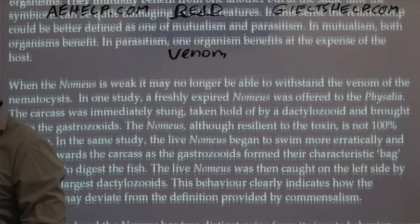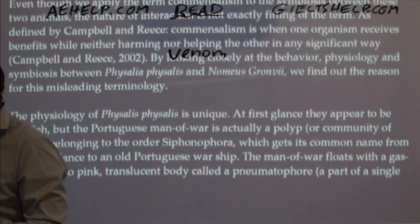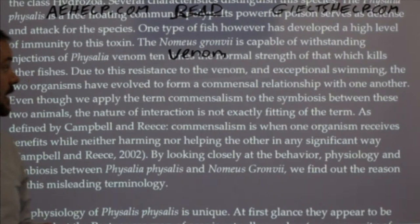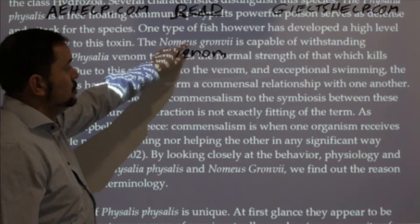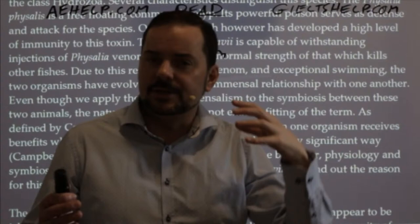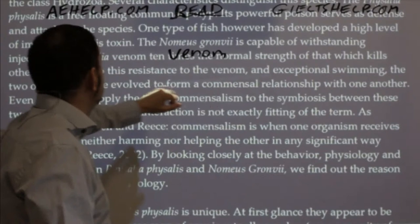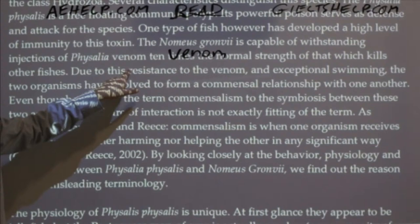So this was somewhere near the beginning, obviously. Okay, it's going to be somewhere probably the introduction and the physiology. All right. So here we have that first part of Nummius. Now, the nice thing about having these unique names is that they're easy to look for. So it's kind of like looking at the name Physalia physalis is scary at first, but when it comes to the questions, it can be helpful because you can search quickly for that. So Nummius grombi is capable of withstanding injections of Physalia venom due to this resistance to the venom. So here it is, resistance to the venom.